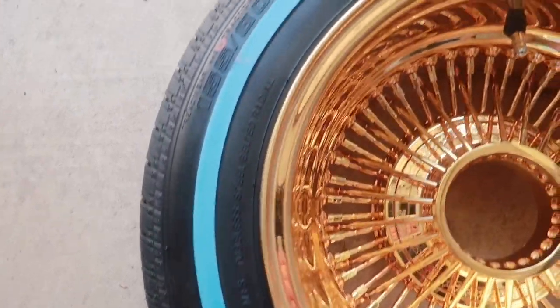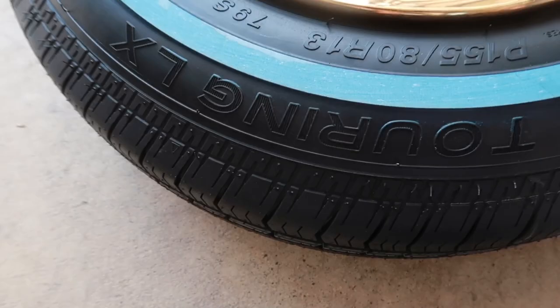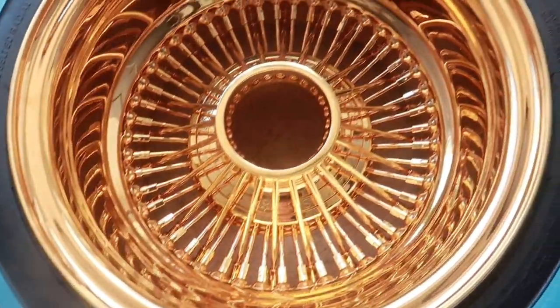Well, I gotta give a shout out to Rodriguez Tire here in Bryan, Texas, man, because they keep these 155/80R13 white walls in stock. Remingtons, can't beat it, man. They always take care of me over there, so I always go back, man.